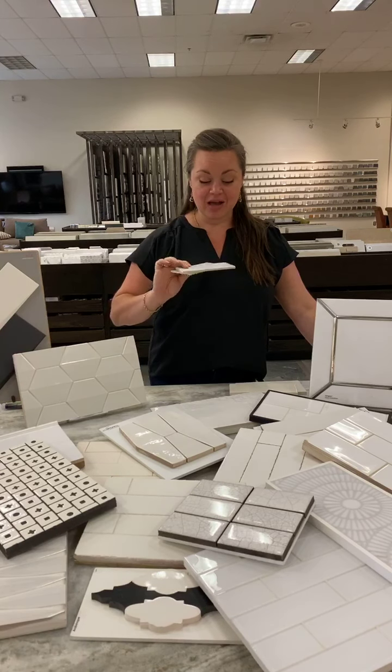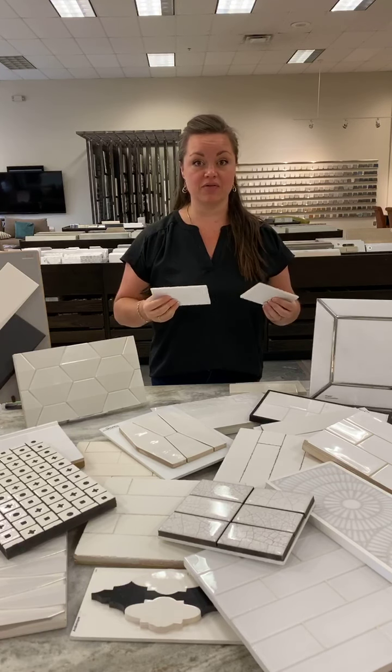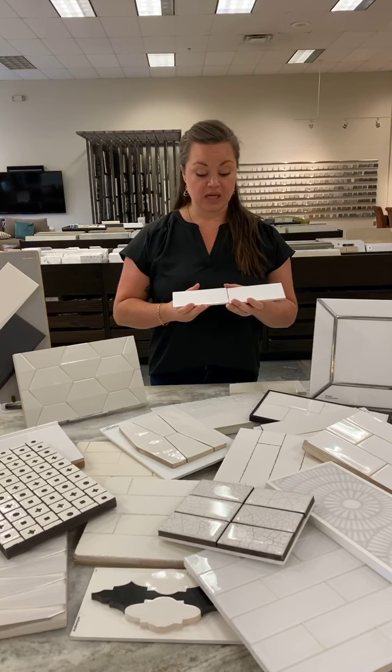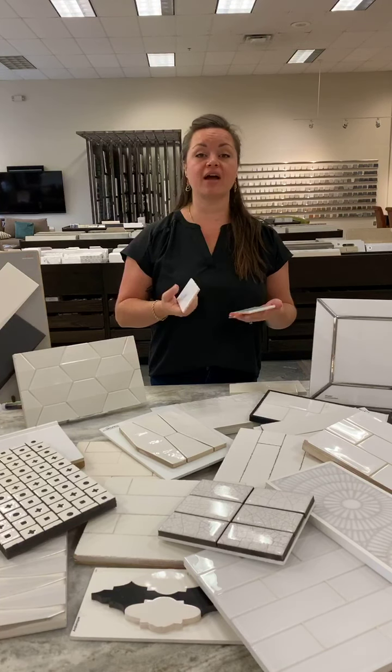I'm here to talk to you today about a white kitchen backsplash. This is the thing we hear most of. People coming in to ask for is a white kitchen backsplash. And I really don't like that question. I'm all for a white kitchen backsplash, but I always have so many more questions.